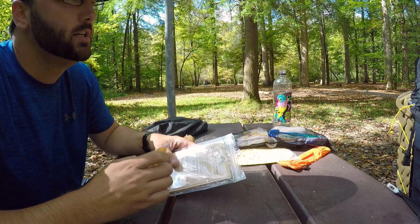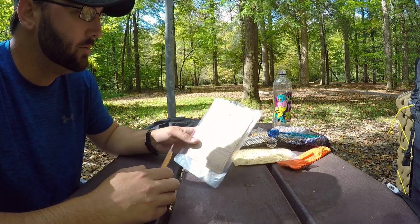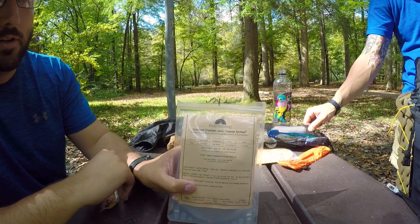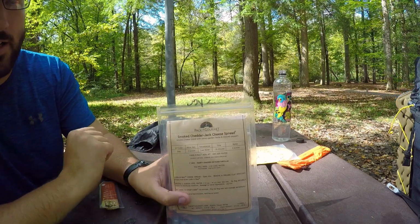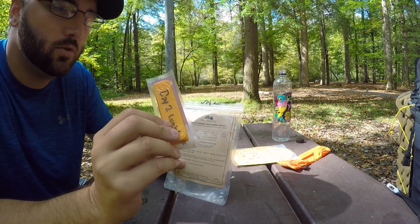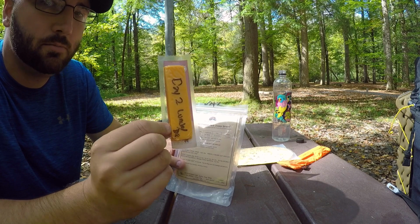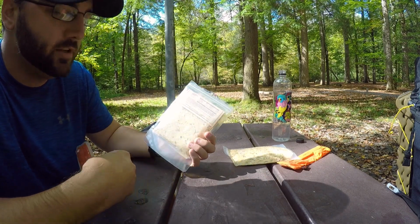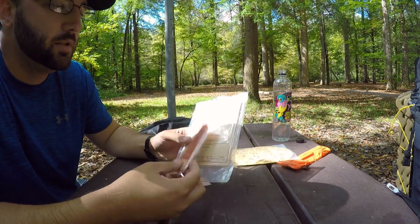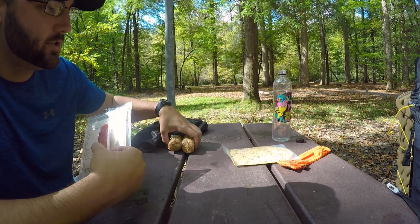This trip we've done nothing but Packet Gourmet, and then for snacks just what you want. But I'm going to do, if you can see it, smoked cheddar jack cheese spread. I always like to buy from Packet Gourmet. They sell these little single shelf-life cheeses. I like to cut them up and let them melt if I'm going to heat something up. But this one I like to spoon out and eat with some Ritz crackers.